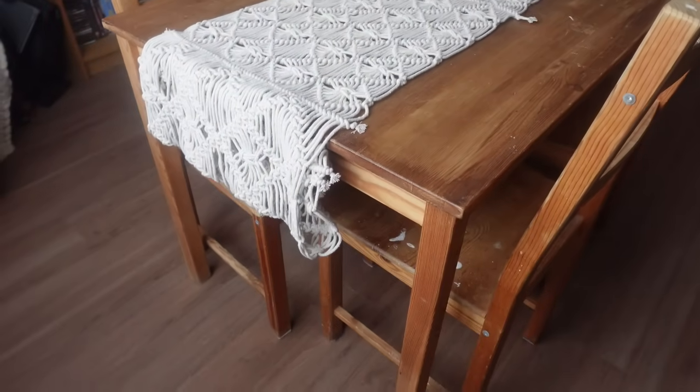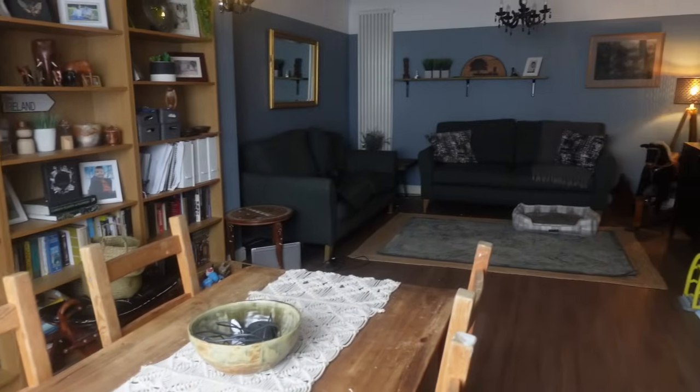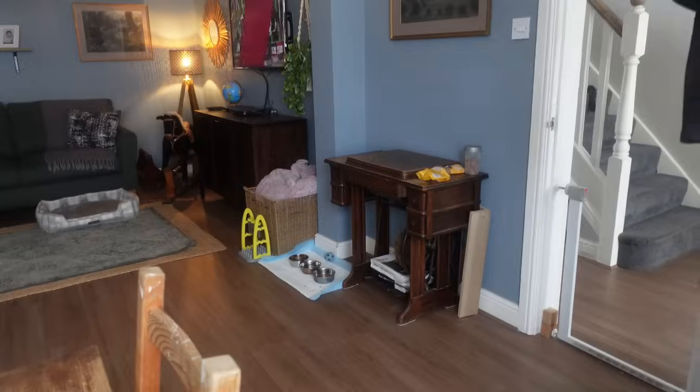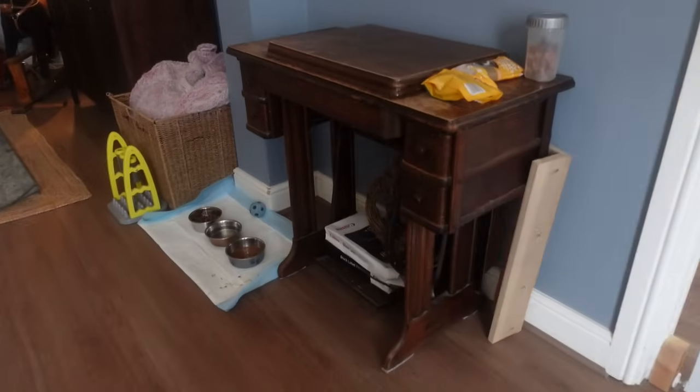But yes, this table is a really basic one from IKEA. 4 table, 4 chairs is the cheapest one they do. Honestly, we've had it, I want to say we've had that about 15 years. We had that back in the flat when we lived in East London.